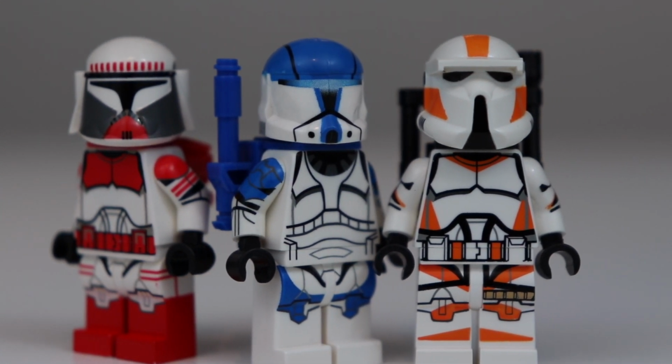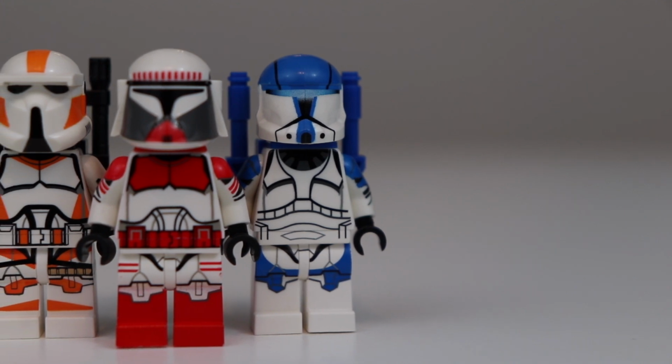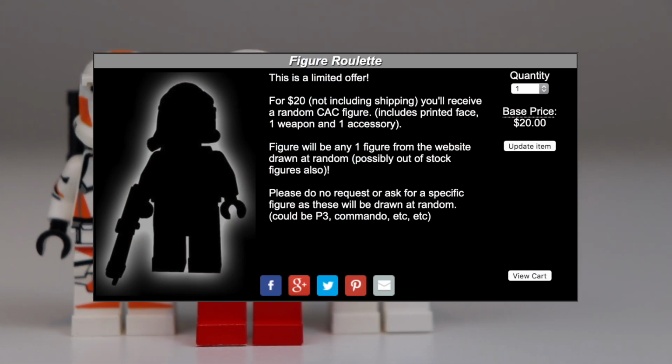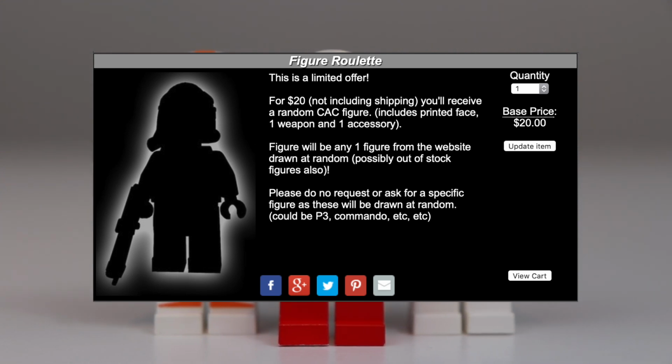Today I'm going to be looking into the question, is figure roulette really worth it? So if you guys didn't already know, figure roulette is an option on the Commando Customs website where you can basically spend $20 and they will send you a random figure from their website plus a backpack and a weapon.